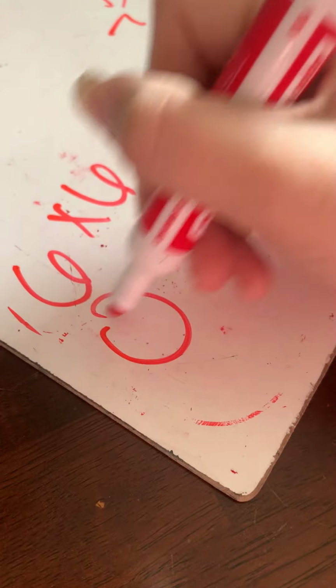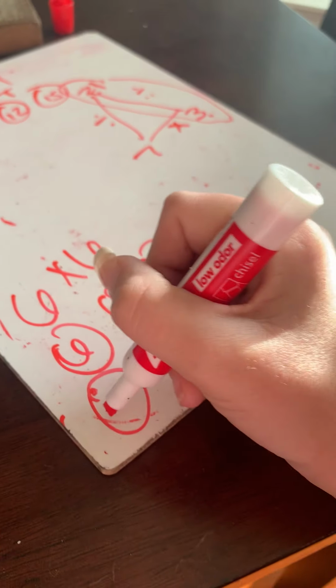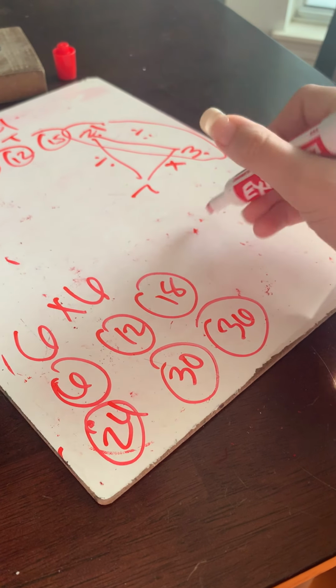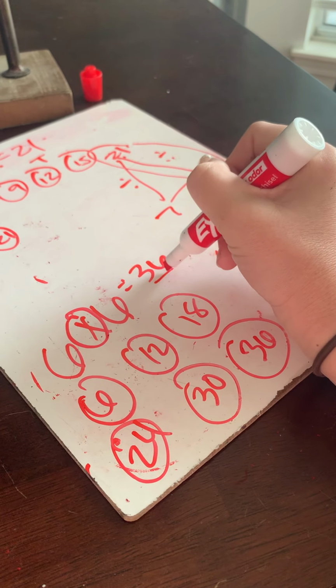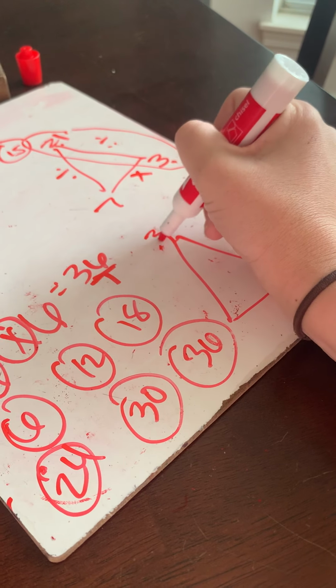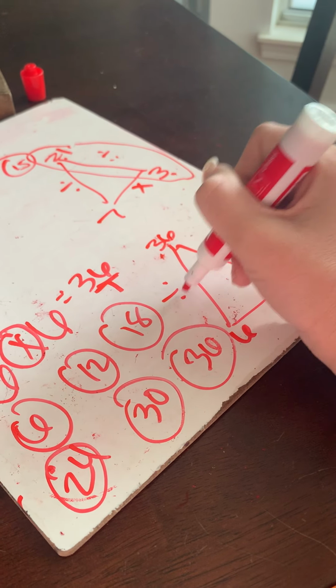Six times six. Six times six is six groups with six in each. Six, 12, 18, 24, 30, 36. All right, so six times six is 36. Remember, when I multiply, my total is what I get at the end. I get the bigger number at the end when I multiply. So 36 is my total with six groups and six in each.